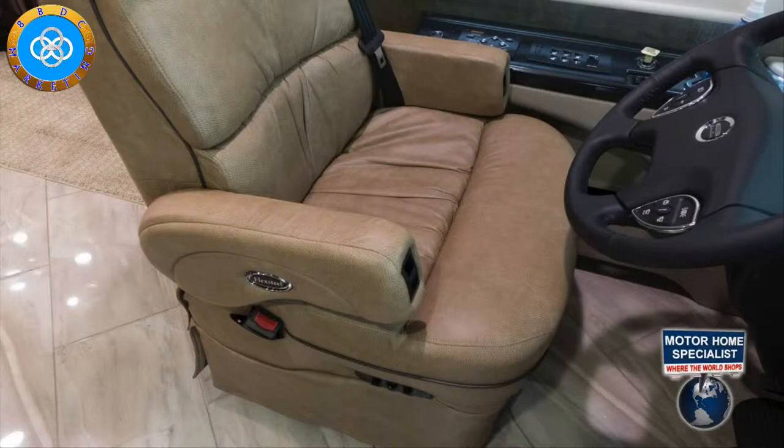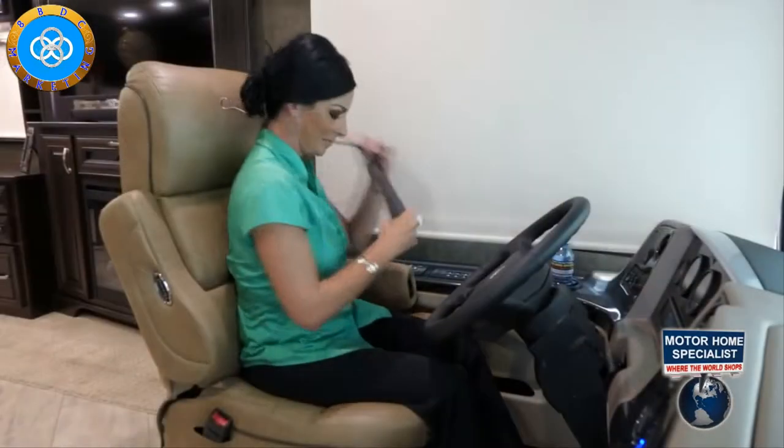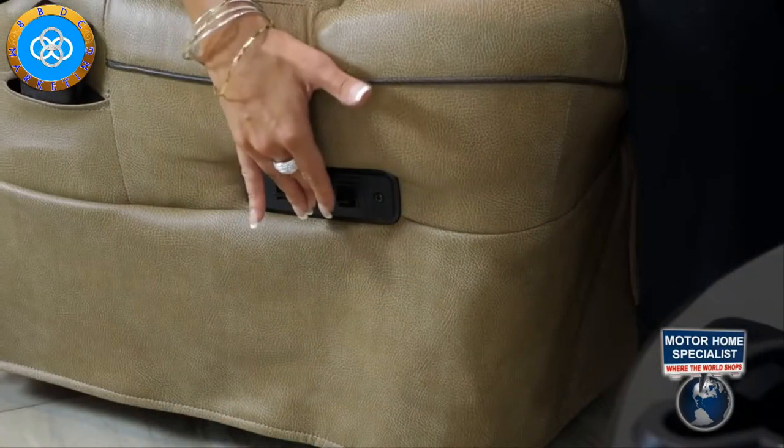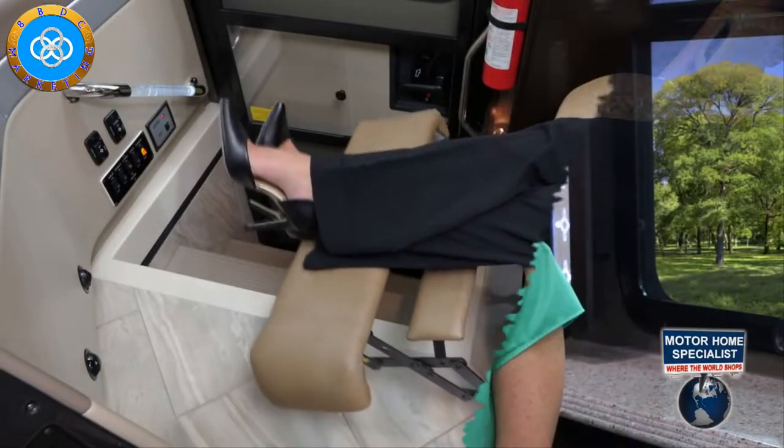The pilot and co-pilot seats are extra wide with adjustable armrests and 3-point integrated seat belts. They are also 6-way power and have a power footrest on the passenger side seat.